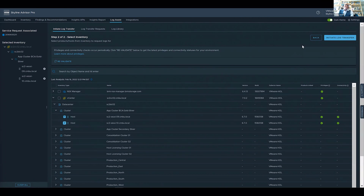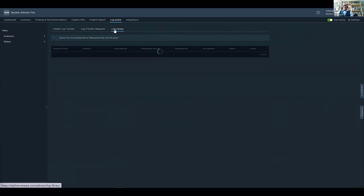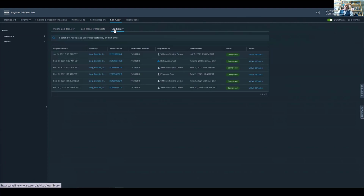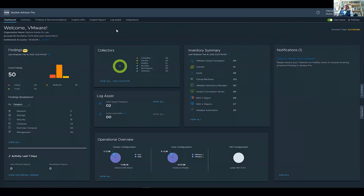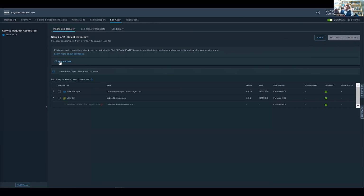You just simply associate the log bundle with an existing SR, and you select where you want to pull the logs from before you initiate the transfer, right? And then, like you said, you can even have your TSC request log bundles and even give them the permission to generate them on your behalf. And what I really like about it is that you also get confirmation of the submission as well. So it's definitely a very, very efficient way to get those log bundles generated and over to GSS.